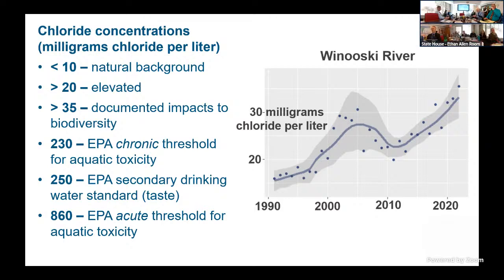Right. If you dropped water with a concentration of 230 milligrams of chloride per liter on your body, you would not be harmed. It's specifically relating to the freshwater aquatic system. Right. Thank you very much. Okay, thanks. All right. Any other questions, or should I continue? Please go on. Okay, great.